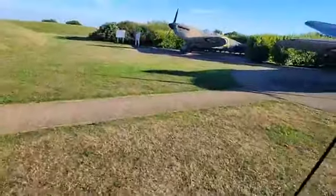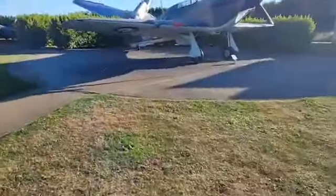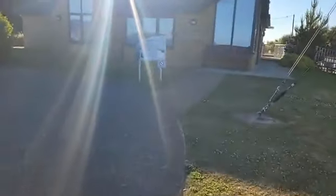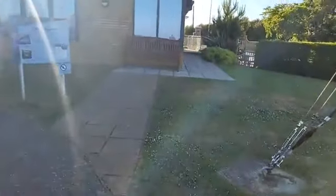Following them around. I should imagine most of them did. Remember, there was a lot of airfields in this area, one being Hawkinge. Hawkinge is literally just down the road from here. There's an amazing museum there run by an amazing guy who bought up a part of that land. Unfortunately, a lot of it was lost to development.